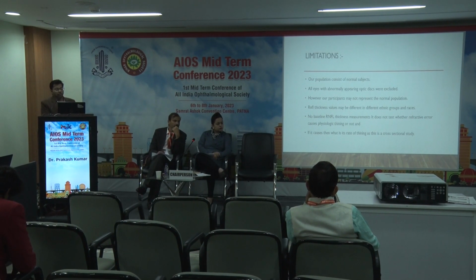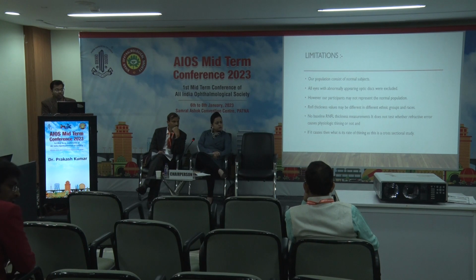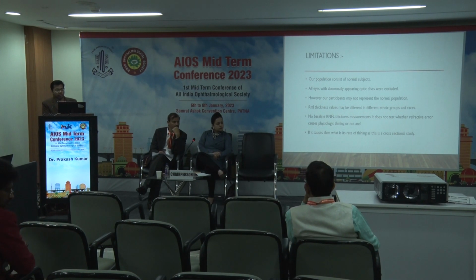There are some limitations in our study. Our population consists of normal subjects. All eyes with abnormally appearing optic discs were excluded. However, our participants may not represent the normal population. That's why it is also a limitation. RNFL thickness values may be different in different ethnic groups and races.